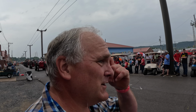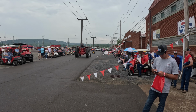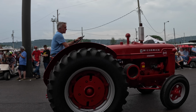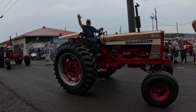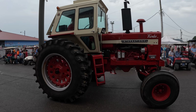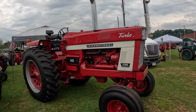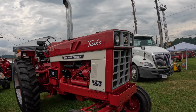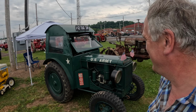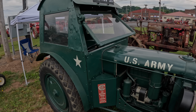It's sprinkling some during the parade here, but the crowd is much better than yesterday. There's people lined up all along here. W9 just looks strong. Immaculate 1066. Never seen one of these. 1938 McCormick Deering I-12 Industrial with a cab on it. I've never seen a cab on one of these.